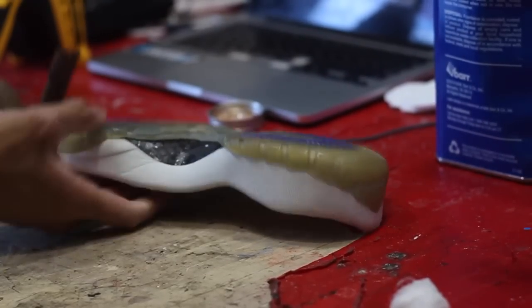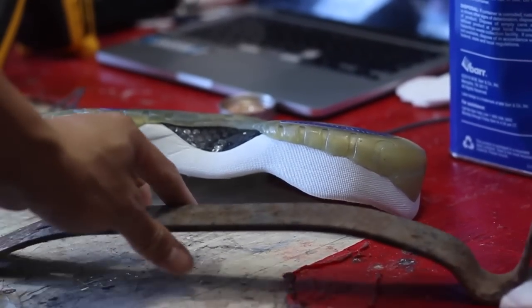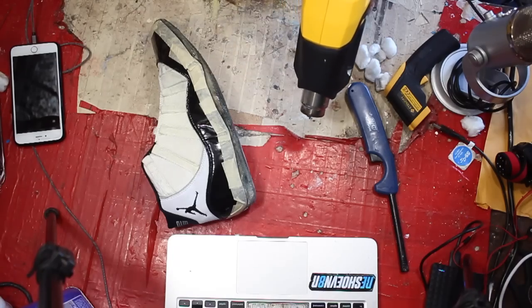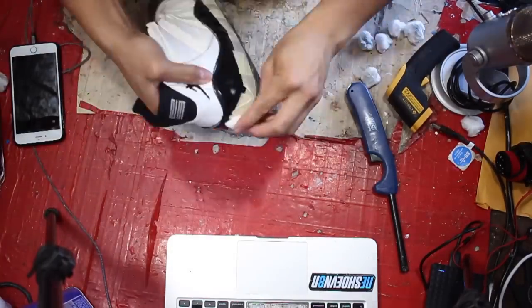I don't have a hammer, but I am using this pry bar to remove any bubbles that are trapped inside of the soles. Our last step in preparation of the shoe is to remove the factory glue on the uppers. Since they are already taped up, I'm going to apply heat on the uppers and then use cotton balls and acetone to fully remove it.